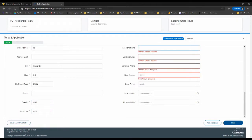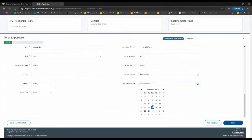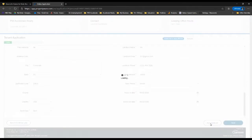County, I rented that. Let's say my landlord's name is, I don't remember. Let's say the phone number. And rent amount. Probably I was paying about $10,000 a month. I wasn't, but that's all right. Move in date, move out date. So that is an invalid. I'm sorry. That email address is kind of important. So let's just say 123@gmail.com. All right. Now what you're going to see here is add applicant.